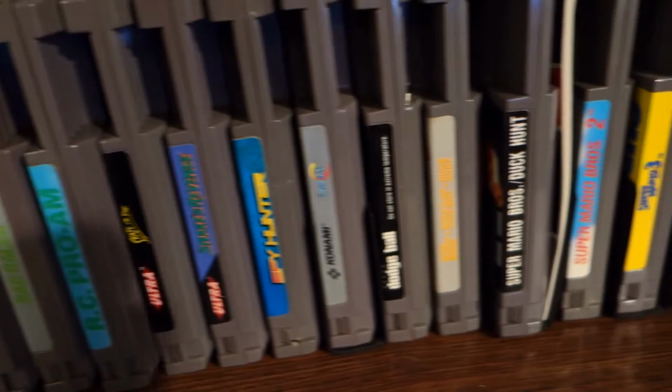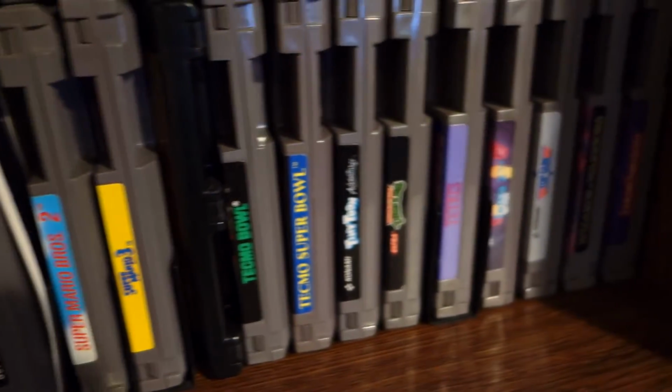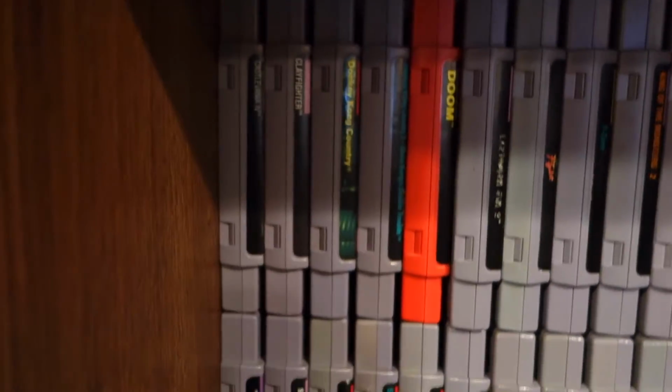Pretty much just your common stuff. Nothing really too fancy. And here we go, we got my Super Nintendo collection. This is actually my favorite collection I have right now.